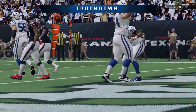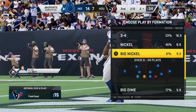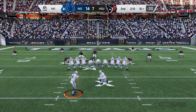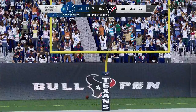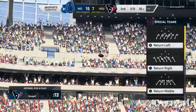And he'll get into the end zone. Touchdown, Indianapolis. Marlon Mack with his second touchdown here in this first half. And the Colts, they add on to their advantage. Vinatieri able to tack on the PAT. And the decision to just kick the extra point winds up successful.